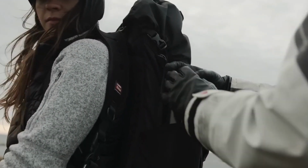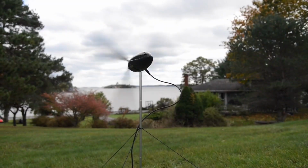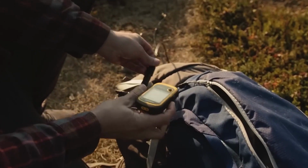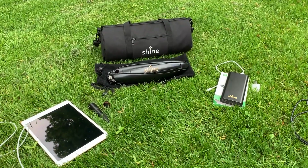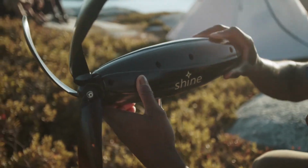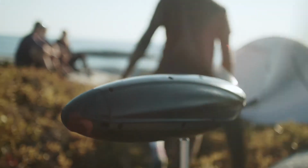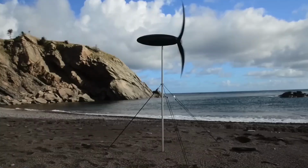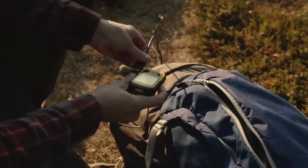It's a compact and lightweight Shine Wind Turbine that can harness the power of the wind to charge your phone, GPS and any other handheld electronic device. Weighing in at just 3 pounds, this little gadget is the ultimate on-the-go companion for any adventure seeker. With its sleek design and inbuilt battery, it can charge your phone up to 4 times.